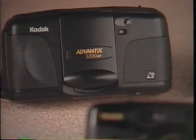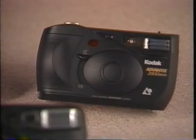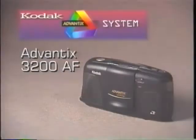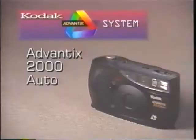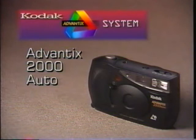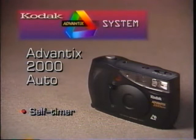For the cost conscious, there are Advantix cameras that deliver the composition control, size, and ease of use without the information exchange and picture quality improvement features. The Advantix 3200 AF provides flip-up flash for superior red eye reduction and a two-zone autofocus to 2.5 feet. The Advantix 2000 Auto provides entry-level access to the drop-in load and composition control features of the advanced photo system. This model includes an inline flash with red eye reduction, a self-timer, and close focus up to 3.5 feet.